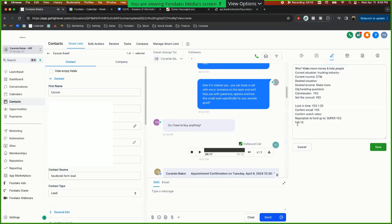That's a 9.7 out of 10 call. It's amazing. Really good setting call. The only thing that could improve it is diving a little bit more into the desired situation, because we know in the trucking industry, income is 75K. He wants to make more. That's fine. That's a good monetary goal, but I'm sure there's some non-monetary goal also, like being closer to family, more time freedom or whatever it is. It's always nice to have a monetary and non-monetary goal, because it makes it even stronger, because it's not always just about the money, right?